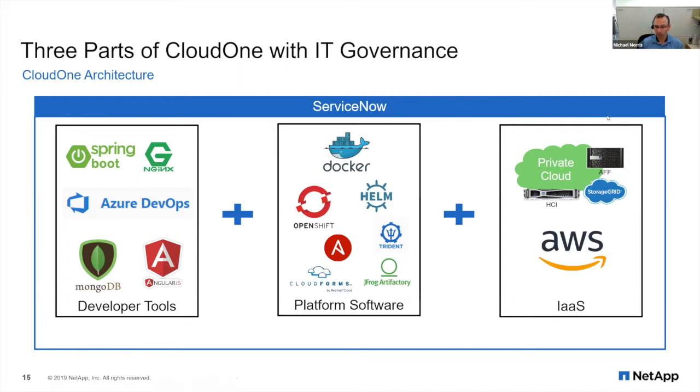So when we built CloudOne, we didn't want to lose that governance automation in our DevOps platform. We wanted to extend ServiceNow to also cover CloudOne. So once we have ServiceNow, then we have the 3 major components that make up CloudOne. And as I mentioned before, CloudOne is a development platform for cloud-aware applications. So the first thing we need are developer tools. In our case, our primary developer ecosystem is Azure DevOps, which is a Microsoft service.